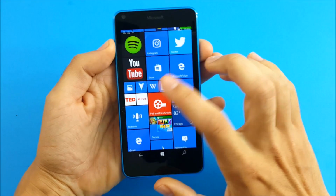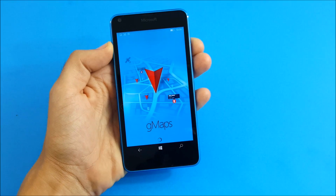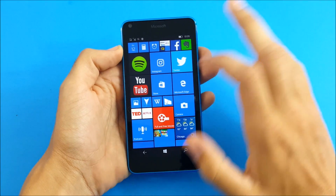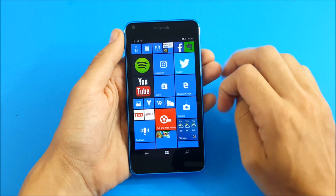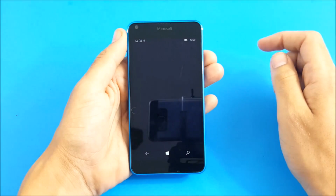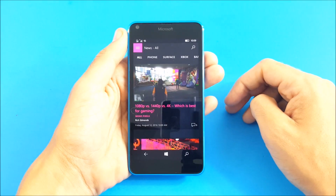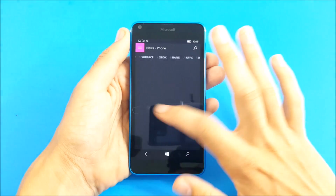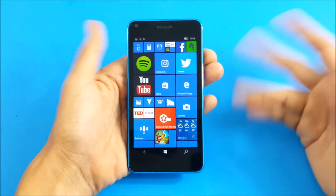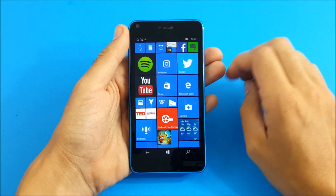But getting back into the other applications, I have a gallery. I do have this Gmaps application for Google Maps. I really do like this because I just like it more than the Windows app that does maps. But maybe that got a bit better. I haven't updated that one in a while. I do have Wikipedia here, and the Windows News application, which basically gives you articles. It talks about latest updates, Surface lines, all kinds of Microsoft stuff, apps, reviews, editorials. Basically, if you read tech news, this is the Windows tech news application. I think it's one of the better ones.